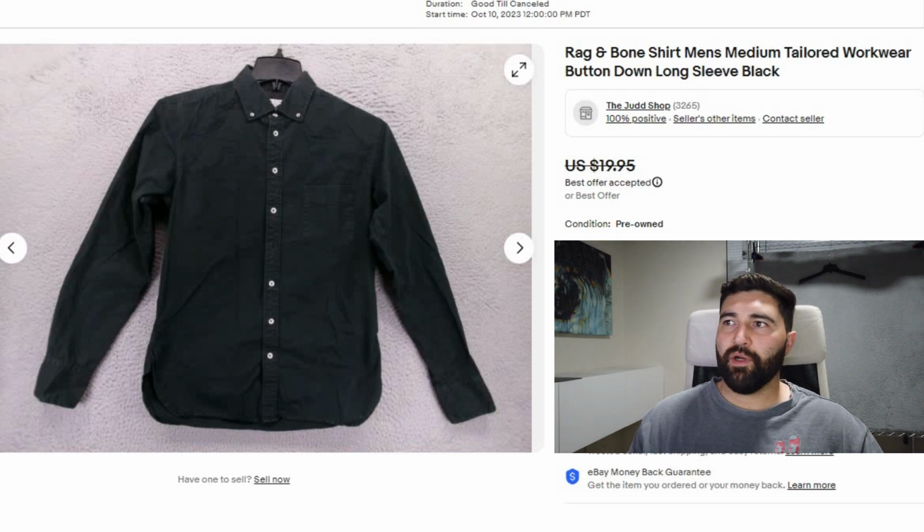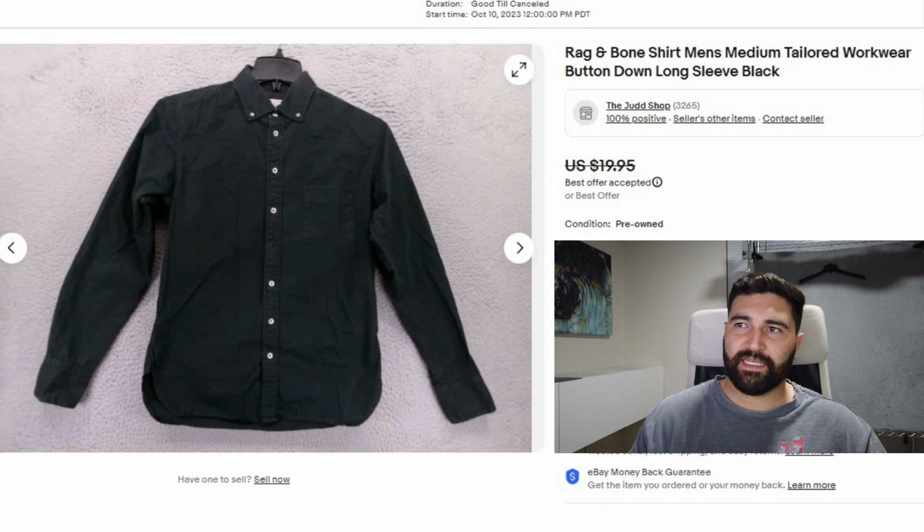Sale number 8 was a Rag & Bone button-up shirt in a men's medium. It sold in 8 days for a best offer of $15 plus shipping. This was actually a return, so this is actually the second time that it sold.